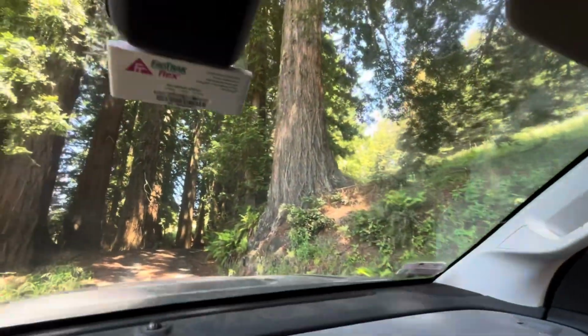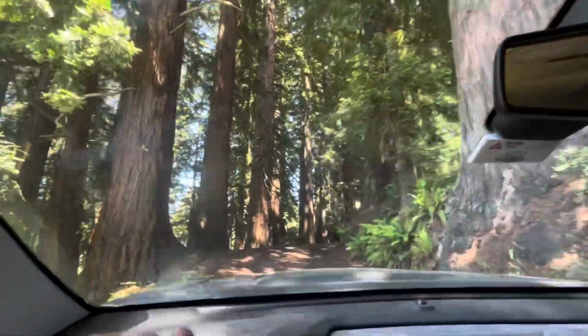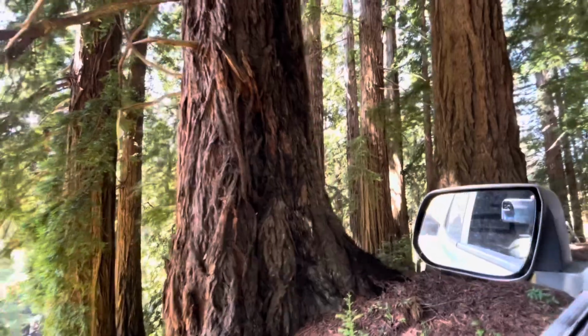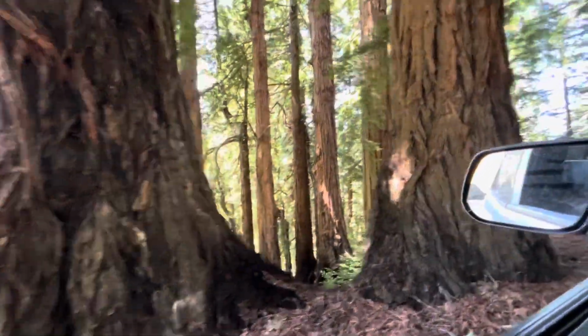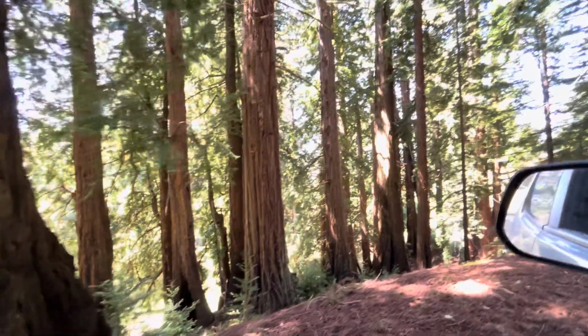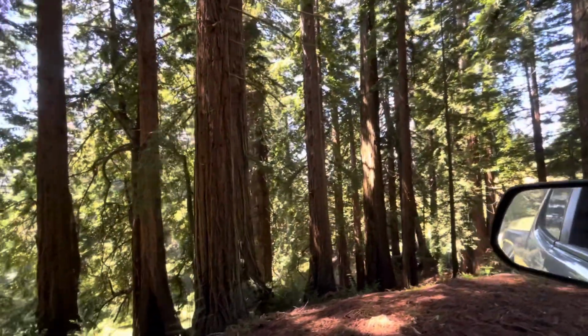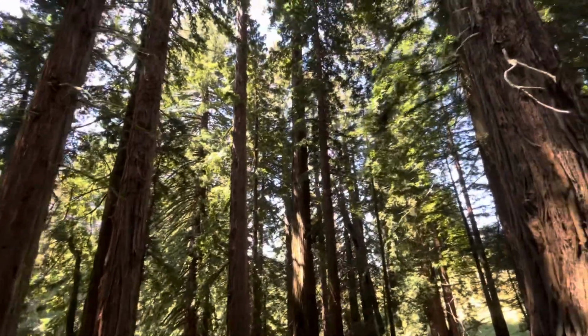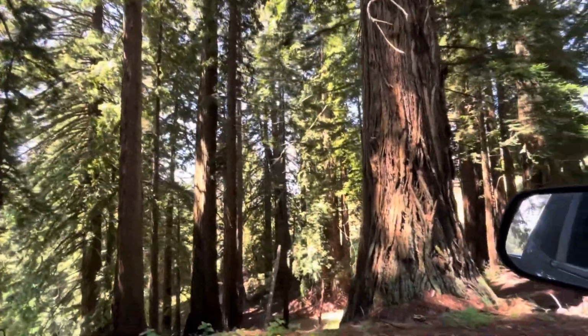Another big one. Oh, this is old growth, people. This never got logged. Oh my gosh. I have a client who owns this property. I'm not sure if I'll film it, probably won't, but I just definitely wanted to show the forest. Wow. Look at this. Imagine having that tree.